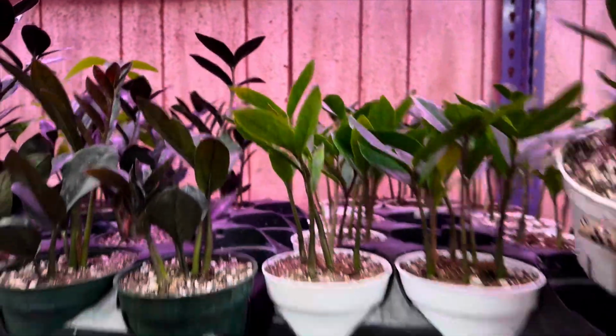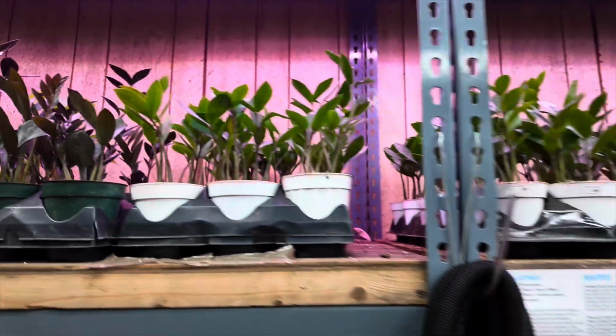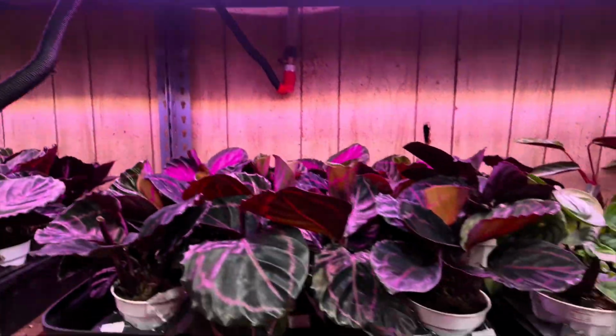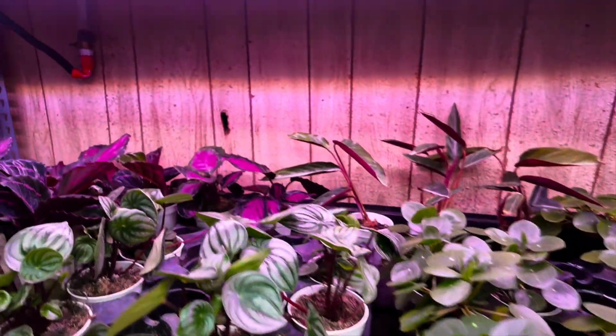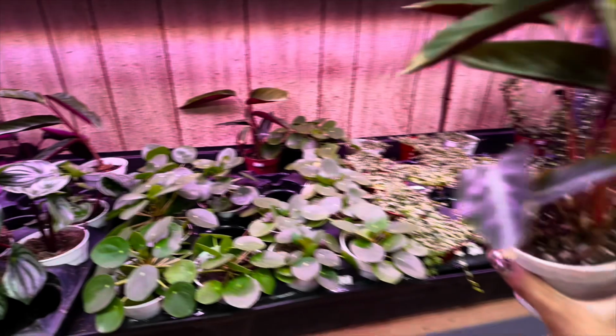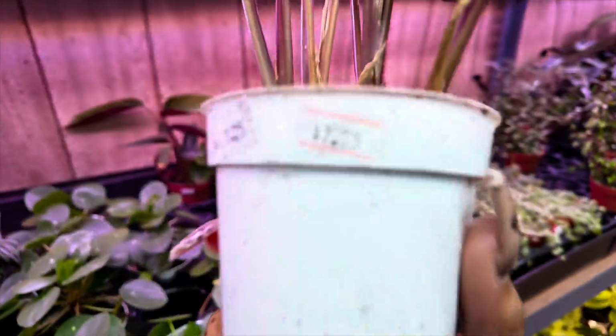We have more types of calatheas. We have some starter ZZ plants, which are really nice. I've never seen them in such a small pot, such a starter, I guess I should say. And they seem to have a lot of starters. We have some of these. I forget what those are called, but I have one. This is also a starter, which is, what is this called again?